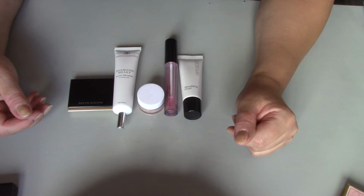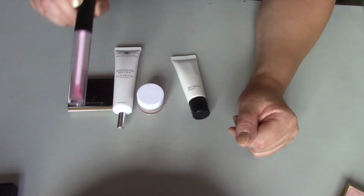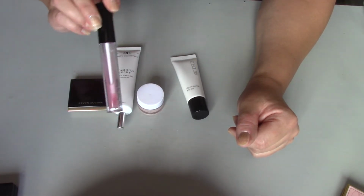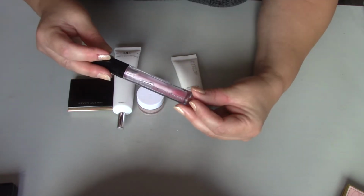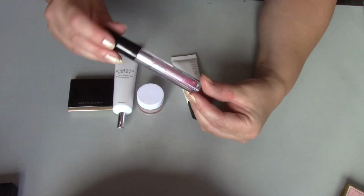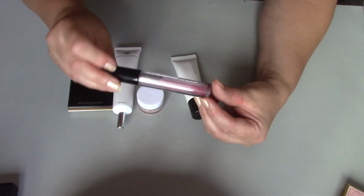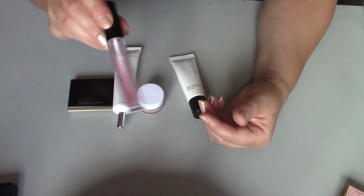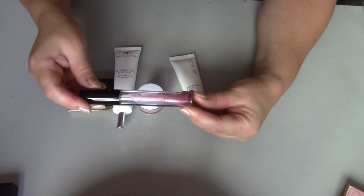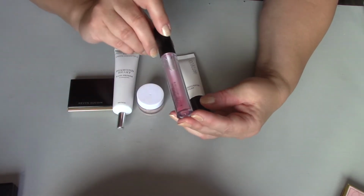First, we have this Bella Pierre Kiss Proof Lip Finish. My goal was to use it 10 times. It was for an item where you have to read the packaging to guide you in how to use it. And I didn't really know how to use this. It was clear from the beginning. Now it's colored by lipsticks. But it actually worked.